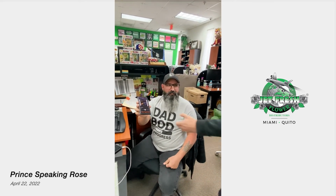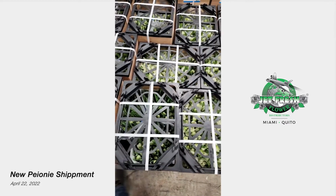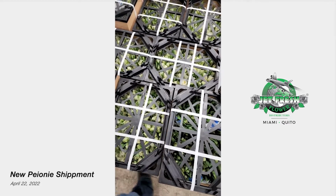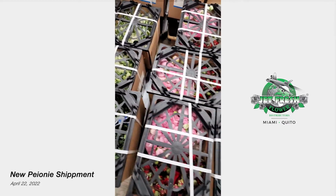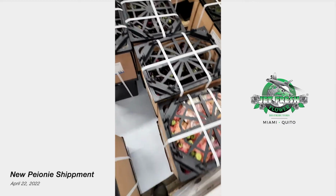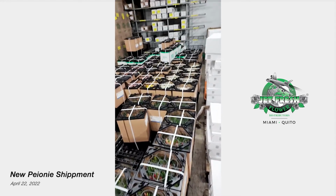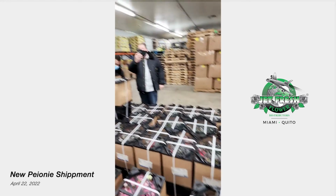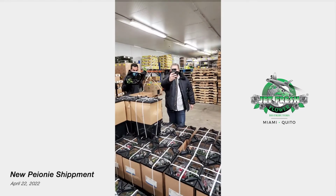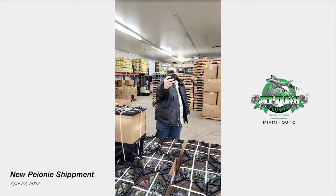That's badass. Look at all this candy. Look at all this candy coming in. I love it. I love it. Oh my goodness. Even though Mike's trying to talk over me, he's trying to talk over me, but I'm going to show you all the candy no matter what.